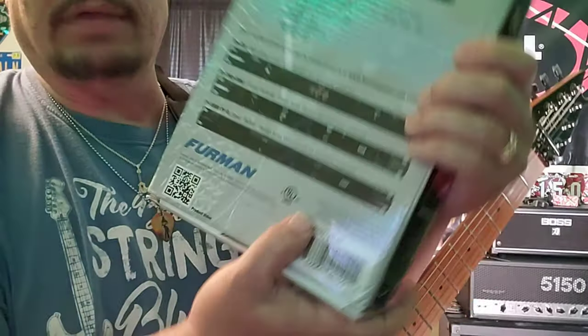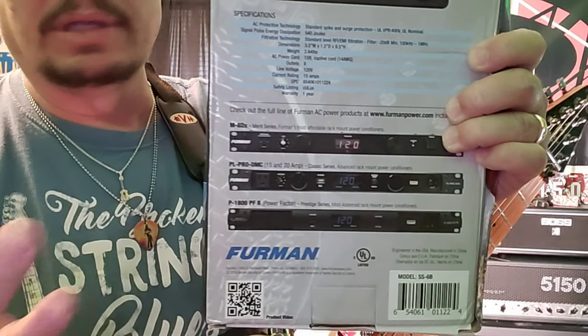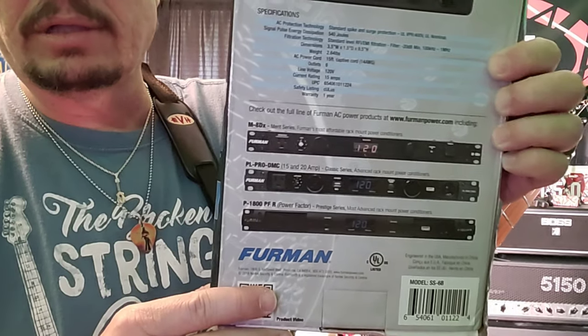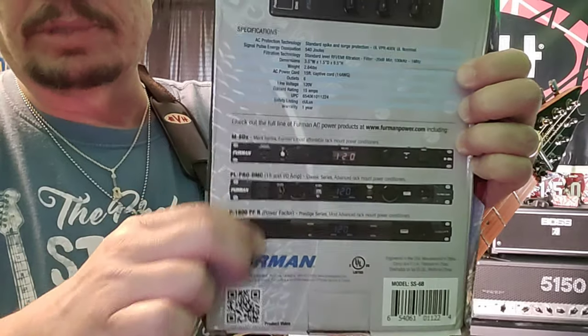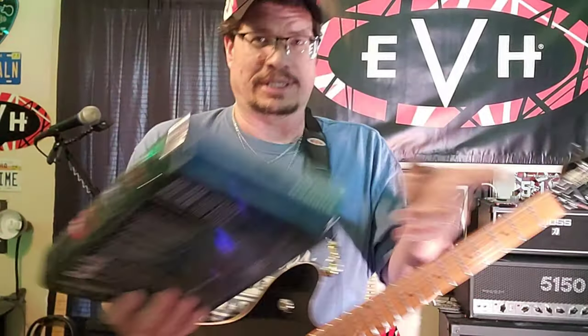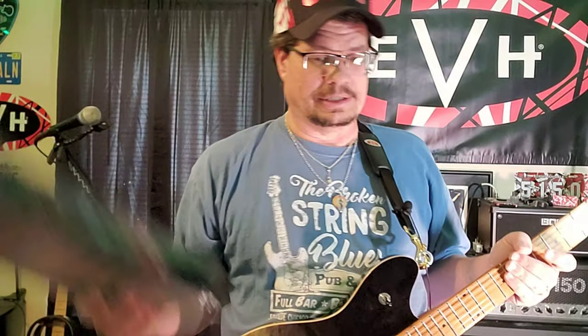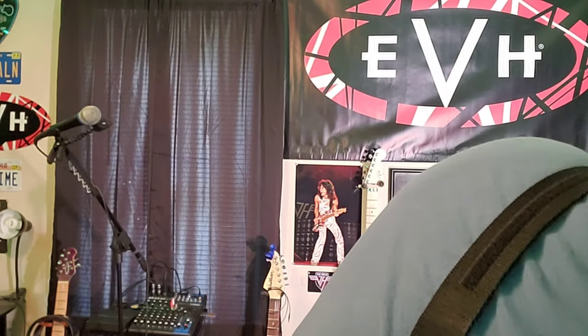As you can see on the back, they have these rack style surge or voltage regulators or whatever you want to call it. Of course, those are the more expensive ones. And I said, no, I just need something like this. So this would be perfect. So let me tell you the quick story. I'm glad that I'm going to plug this in here when we get done. That is awesome, man.